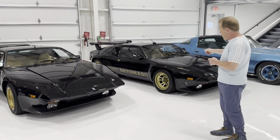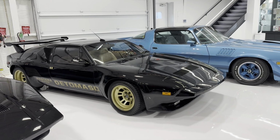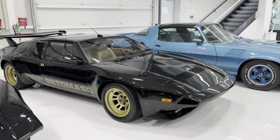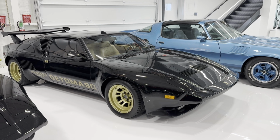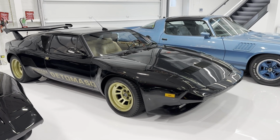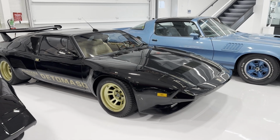This is the first Pantera I purchased. It's a GT5S. S is for steel body, and it's a 1985, and it's a one-of-one car. It's the only black and gold with gold-plated hardware that the De Tomaso factory ever made.